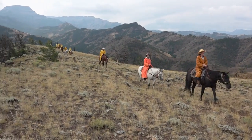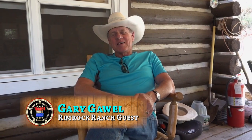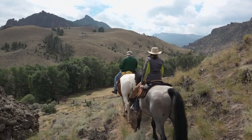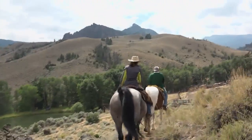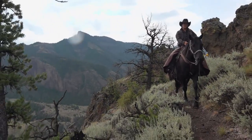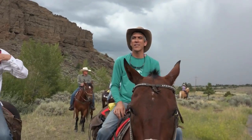Riding the rim of the world. Pretty impressive. Gary Gall rides every day back at home in Michigan. He's here for his second visit to Rimrock and loving the horses. I feel totally confident and comfortable no matter where we go on them that I'm safe. We're going on some pretty crazy trails too. Yeah, someplace I'd never take my horse. Oh, it's fantastic. Yeah, real true taste of the West out here.